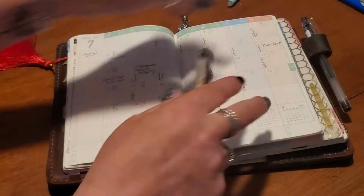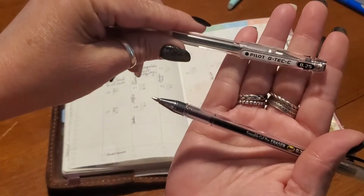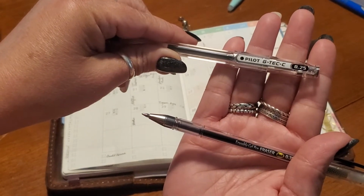For my everyday planning, I use the Pilot G-Tech C.25.